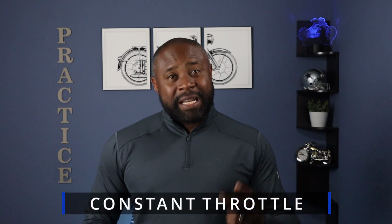Now I'm going to give you 2 reasons why you don't want to idle through your turns. The first reason is that if I'm idling through my turn and I feel like I'm falling and I let a little more clutch out, the motorcycle is more sluggish because there's no power stored up. And the second reason is if I'm idling and accidentally let out too much clutch, I risk the chance of stalling the motorcycle. Now, tip number 2 is you want to have constant throttle.